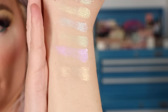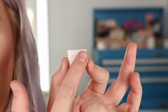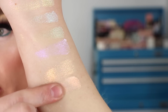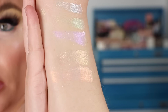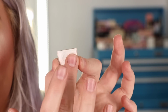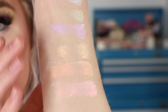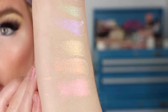So there's the shade Chromatic. This is Halo, H-A-L-O, Halo. It's almost got like a peach shift to it, this one. It's very interesting. And then the last one is the shade Ray, R-A-Y. So there is the shade Ray right there.